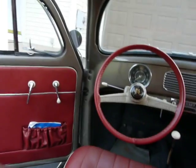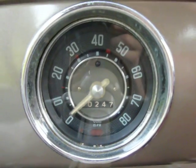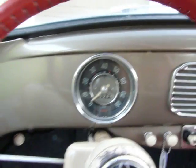It's only a 6-volt system, so you don't want to leave the light on for a very long time. That's the only gauge on it, just a speedometer. There's no gas gauge. So what you do is, when it starts to sputter and run out of gas, you pull this lever, and it dumps like a gallon or a gallon and a half of gas from an auxiliary tank into the gas tank. So that's kind of cool.